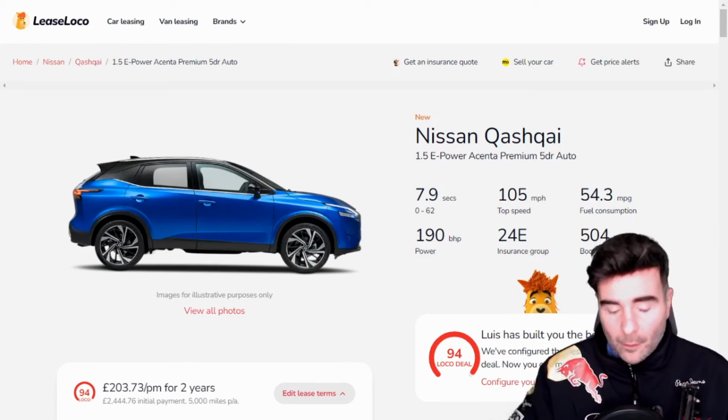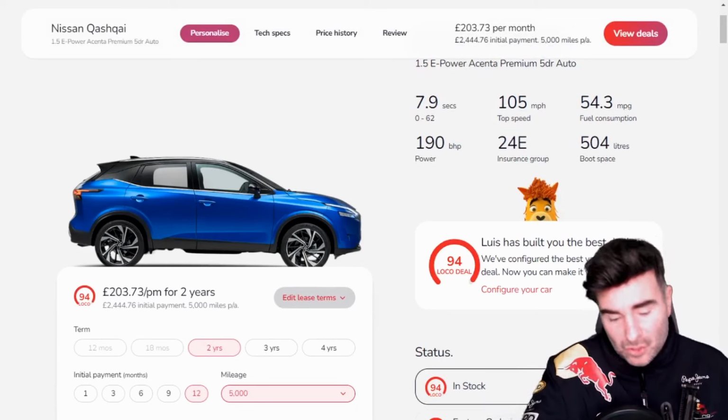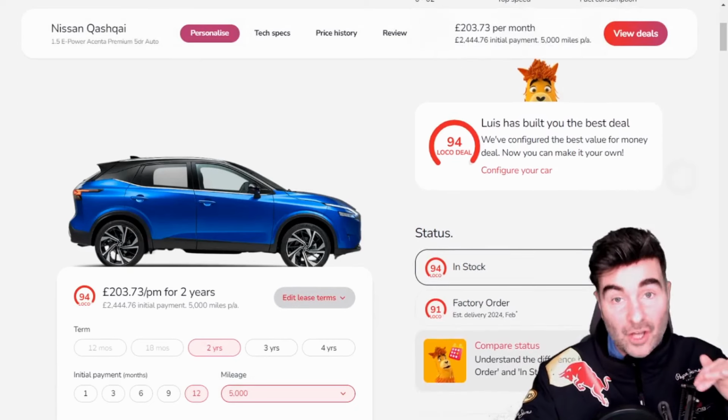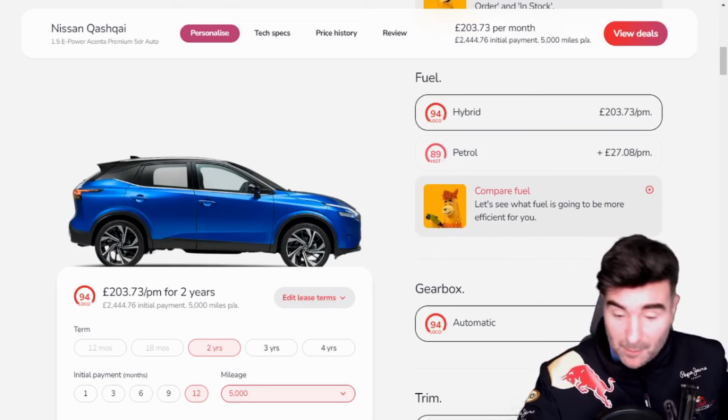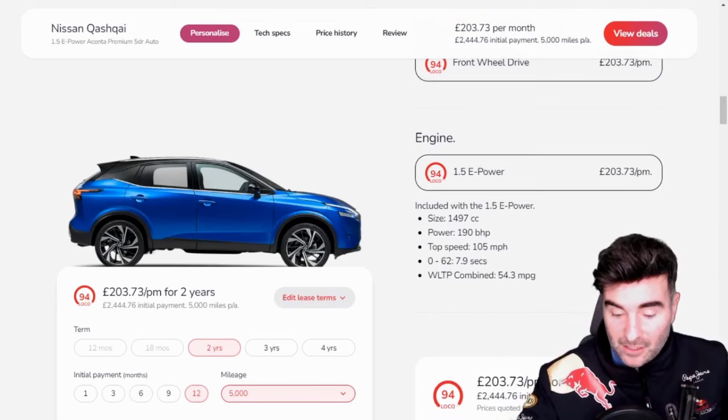By the time you've been watching this video, you can edit the lease term and play around with it. But £203. This is in stock. It's good to go. So if I want this delivered to my house, it's not going to take long. Hybrid. It's the hybrid version as well, which means I'm going to get loads of MPG. Look at that. 54.3 MPG. Yes, please.